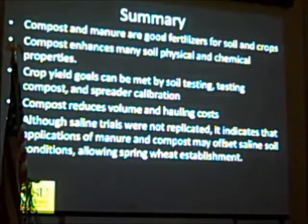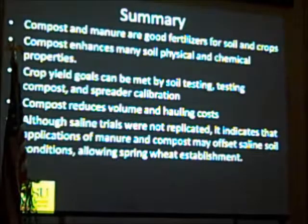And keep in mind that saline trial that I showed shows that there might be something going on there, but because we didn't do it enough times, we can't properly run the statistics on it. Can't really say that, yes, this will absolutely work, but we think there's something there that will help improve the soil.